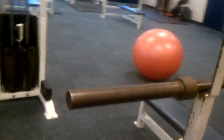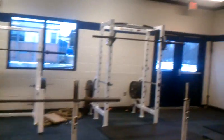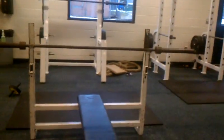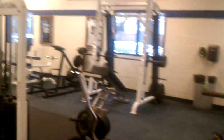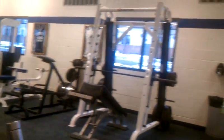Go ahead and walk on the other side of the machine. Come on over. Here we go. We've got some squat racks, and we've got some benches for bench pressing. And we do have a Smith machine, showing the Smith machine with the bench in it. There we go. Okay, back to me.